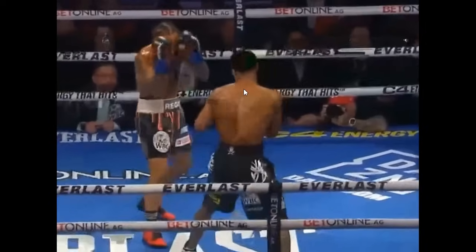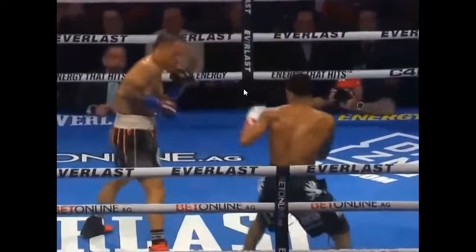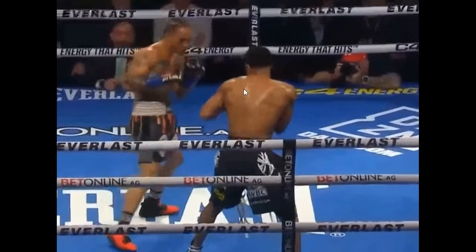But again, why not continue just going forward and taking the lead foot dominance and then stealing a shot when your opponent has to circle out, right?